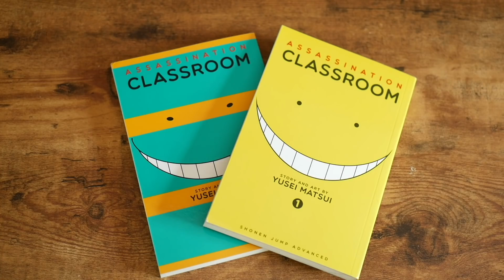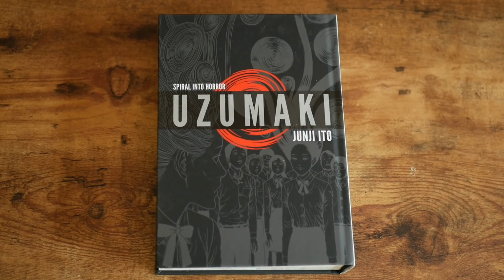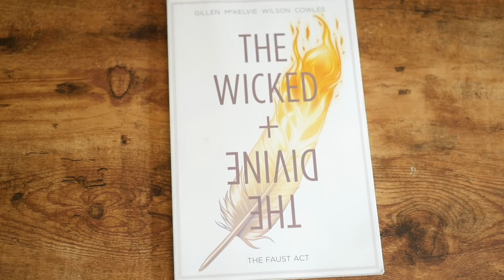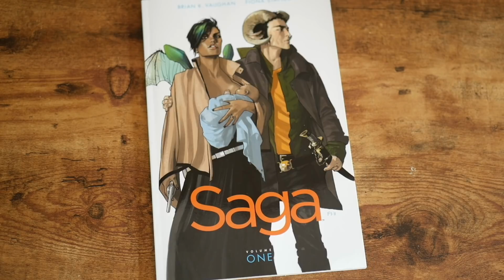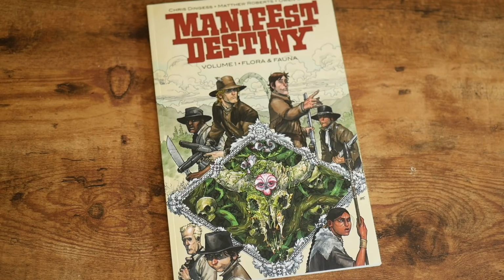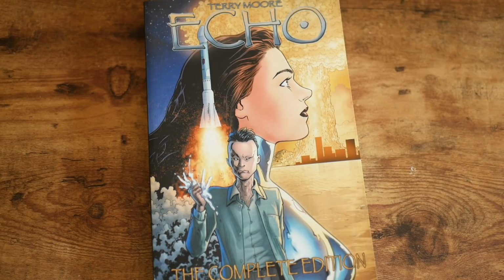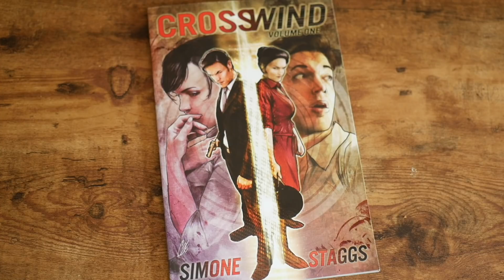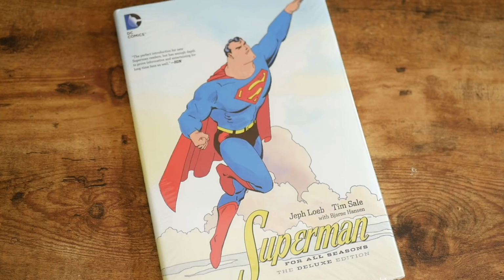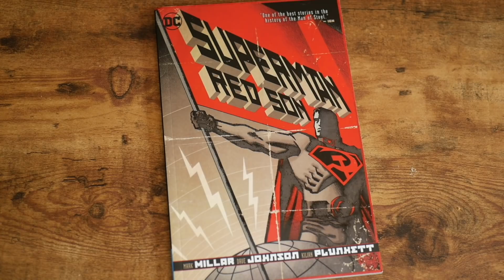Assassination Classroom, The Prince and the Dressmaker, Yutsumaki, Paper Girls, The Wicked and the Divine, Chew, Black Magic, Saga, Manifest Destiny, Batman: Haunted Night, Echo, Saga, Batman: The Long Halloween, Crosswind, Superman, Batman: Year One, and Superman: Red Sun.